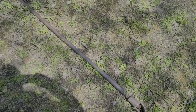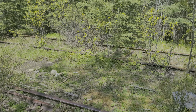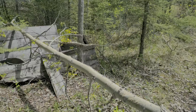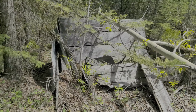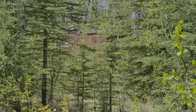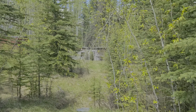Another part of a switch mechanism here. As you can see, here's the one track that is separating, and over there is the second track from that first switch that we saw. So obviously it splits into 3 tracks as you get further down there. Here's some old remnant. Probably looks like an old coal car perhaps. Look at that over there. It looks like an old caboose or something. Oh, and actually there's an old building of some sort over here as well.